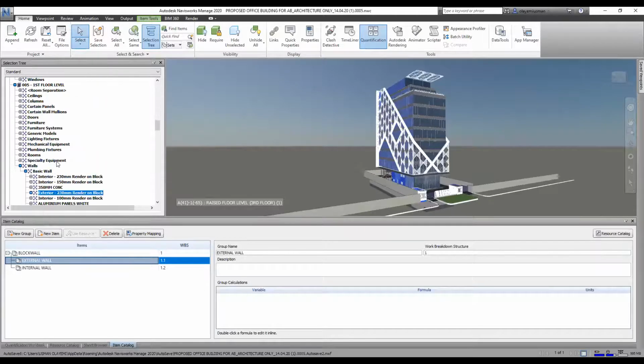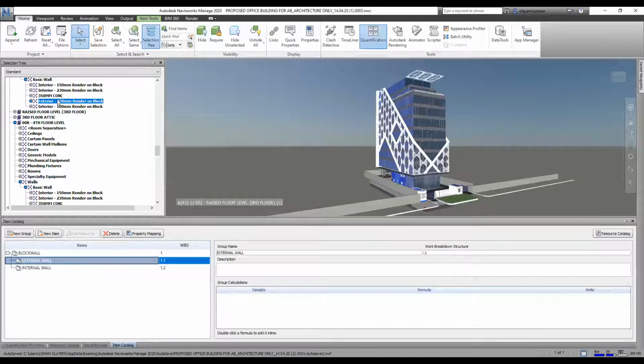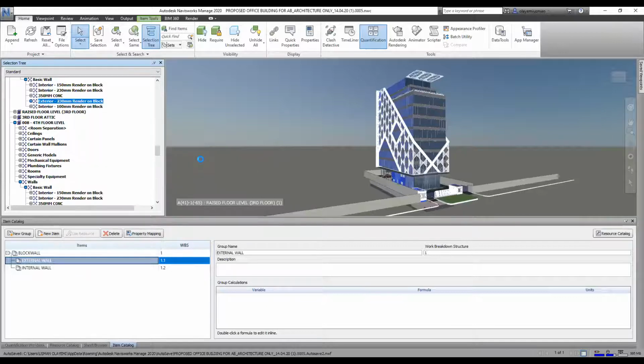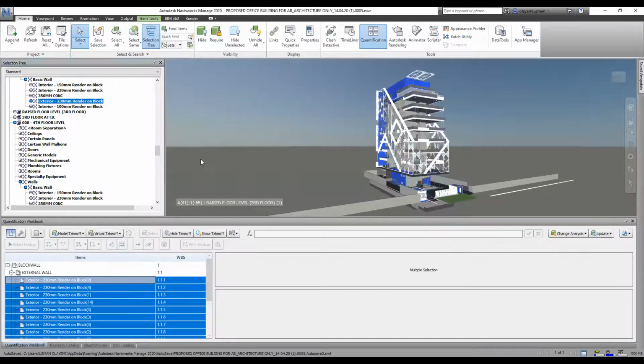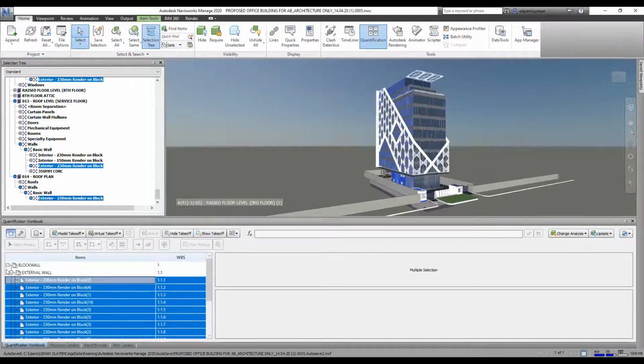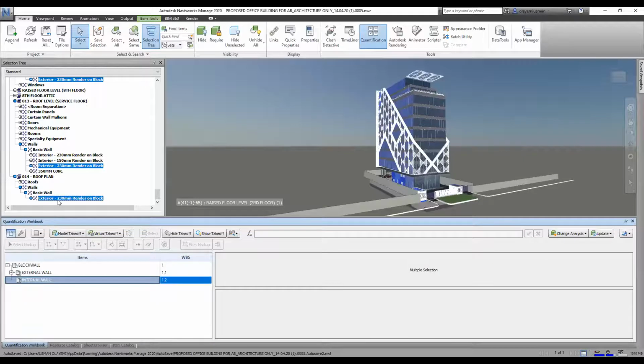Do you see? So just for me, I click on one of them, Quantifications, take off to external walls. These are all the external walls in this building. Okay, let me go to internal walls.